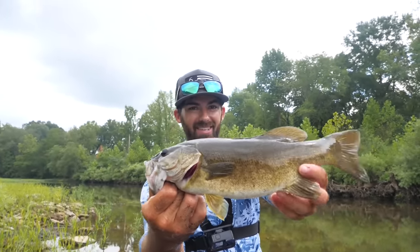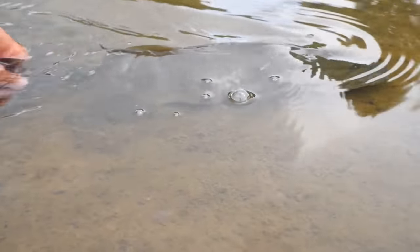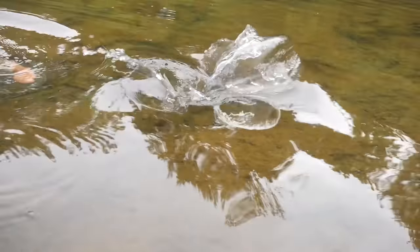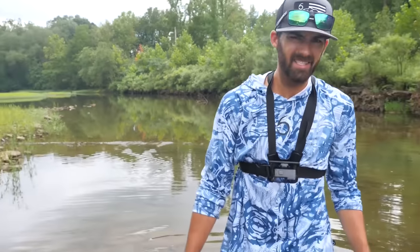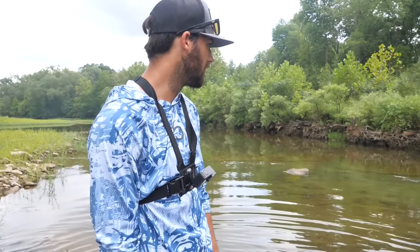I'm really excited now. All right, big guy. We'll see you. Go. What's he doing? He's taking his time. There he goes. He was confused for a second. I was like, is there something wrong? We got that fish on the bank so quick. There he goes. He's back in his little pool. That's awesome. Let's get some more.